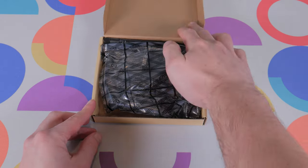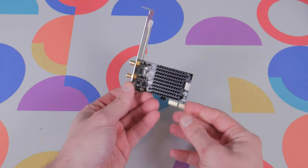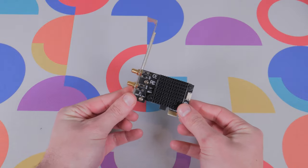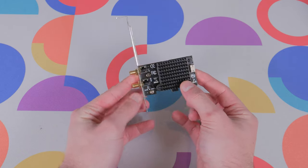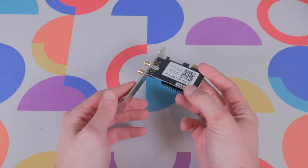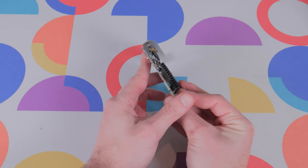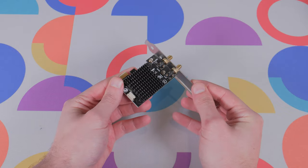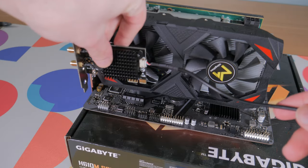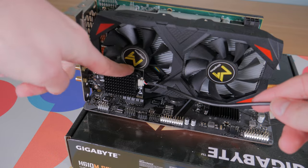The final part is an optional one, but it's something most people don't discuss in build guide videos, and that's a Wi-Fi card. Our motherboard doesn't have built-in Wi-Fi, and while Ethernet is the ideal solution, some people just don't have that option. For them, I recommend grabbing this U-Bit AC1200 dual-band Wi-Fi card, which comes in at only $20 and even offers Bluetooth support. It's very easy to install, and I'll be going over the process of how to do that in the build guide section.